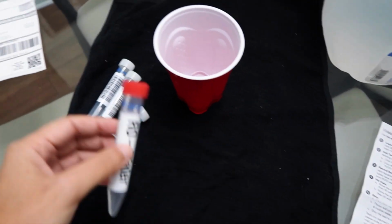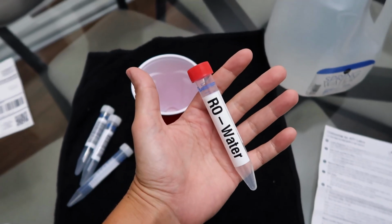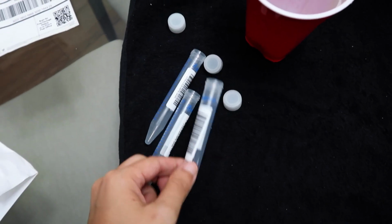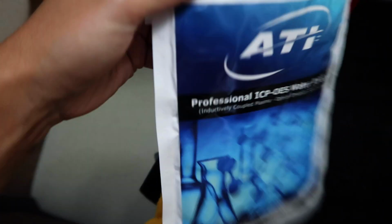Alright, so we are back. All my barcodes are in the system. I got my RO water here first to do the RO sample. Alright, I'm gonna need your hands. All three of these have to just be rinsed with salt water and then filled exactly like this one. Ta-da! Everyone is packed away in there. So we just close it up and send it out.